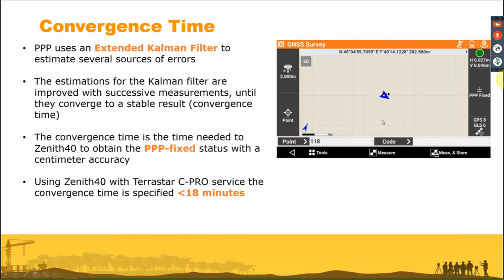In this case, this is a screenshot from our field software Expad Ultimate. You can really see there that the PPP is fixed, and here we have the horizontal accuracy, less than 3 centimeters, and the vertical accuracy is less than 5 centimeters. Of course, we can track more satellites. In that case, the software shows only GPS and GLONASS, but if you enter the main menu of satellites, you can also find the other constellations.